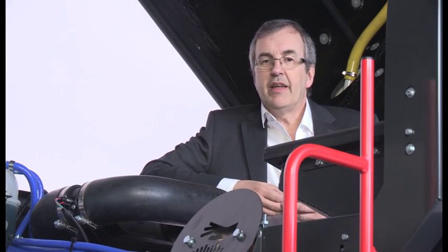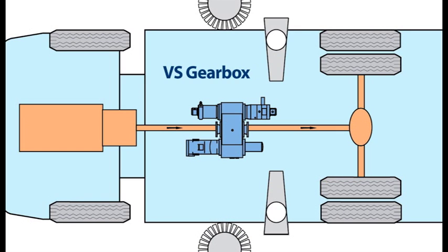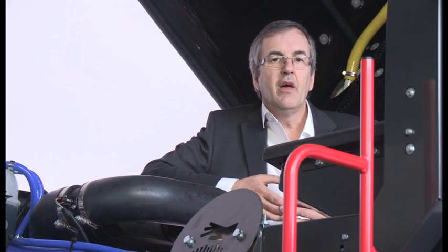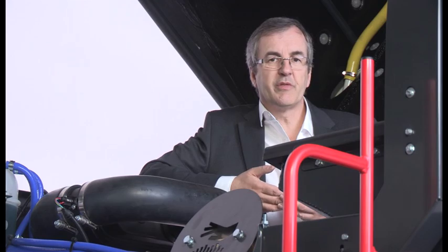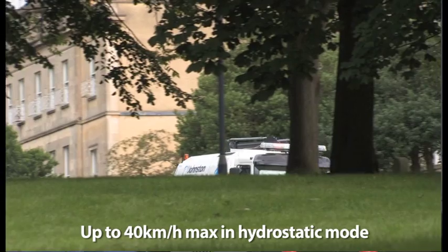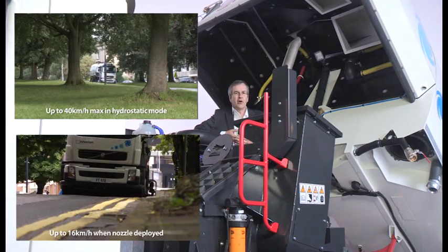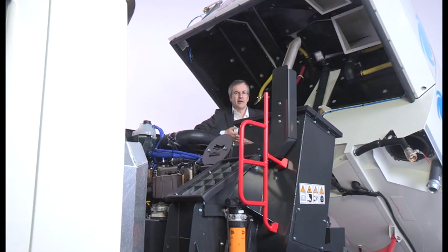Johnston also provide a VS power pack option, the S now referring to a single engine. In this configuration, the sweeper and the chassis are powered by the chassis engine via a Johnston designed hydrostatic gearbox and control system. The VS version allows the operator to infinitely control the sweeper forward speed whilst in hydrostatic mode. Unique to the Johnston design is the ability to travel up to 40 km/h and the stepless finesse of control when the nozzle is deployed. A cruise control option can also be specified.